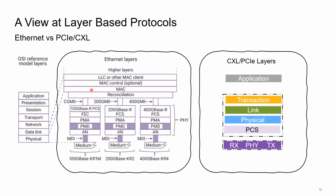And then on top of that, you have a MAC layer, media access control. And then on top of that, you have a higher software layer. So this goes on to Ethernet or InfiniBand kind of switching protocol.